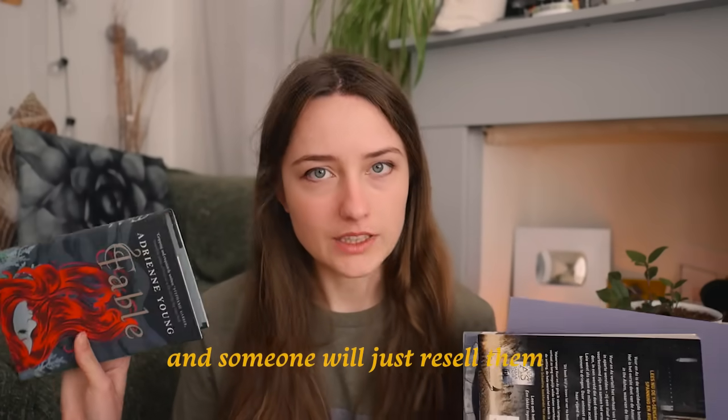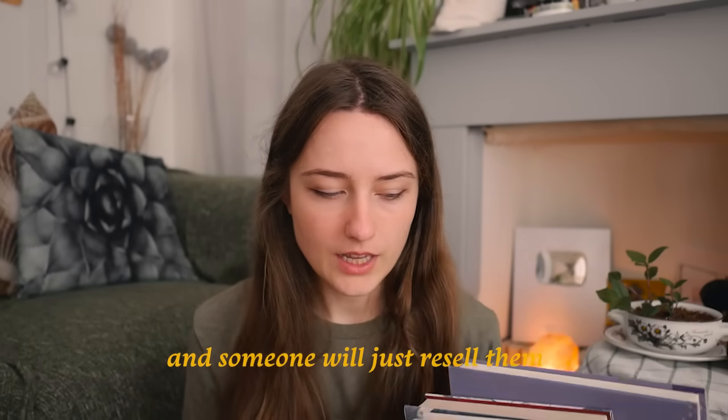So I have this pile of pretty cool, nicely editioned books. I never really know what to do with them because I really don't want to be that person that sells these really pretty fairy loot editions for $100 online. But I'm also afraid that if I bring them to a thrift store, it's not gonna end up with someone who's really looking for them, because I know a lot of people really want these kinds of books. So I want them to end up with someone who really wants them.